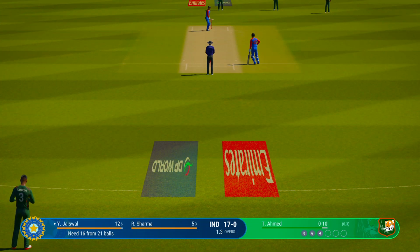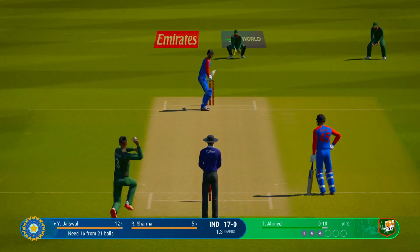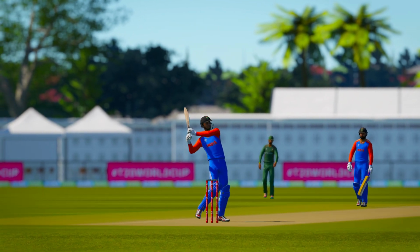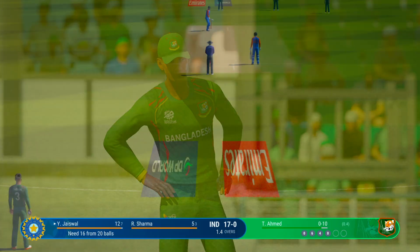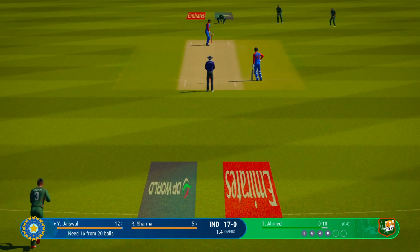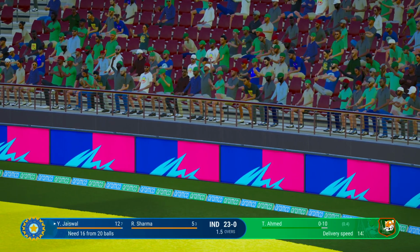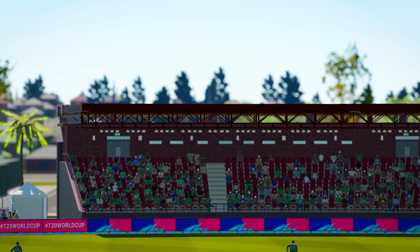That last ball isn't something you want to repeat. You don't want to be giving away easy runs. Finds the edge. That's going a long way. What a shot. Well, that's what you pay your entrance money for. It's flown into the crowd. A brilliant shot off the front foot. No need to move.